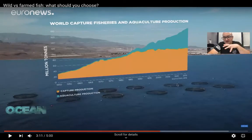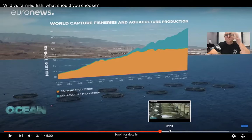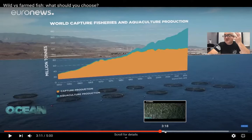So that's these aqua farms that are stationary with the moving currents. And that was another point that was really good is, you know, with the current moving so much, they have to swim a lot. The fish have to keep moving and swimming. And the more they move their muscles, the more flavor they develop and the better the meat is.